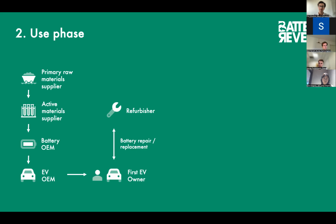Another thing that can happen to the battery from the use phase is that the car where it's placed can be basically sold to another owner. And this is something that I feel is not enough discussed currently, because people think, okay, the battery always finishes its life when it's replaced, but actually many times, just like with combustion cars, the battery will just follow the lifetime of the car, and in the end end up in the car dismantling facility.